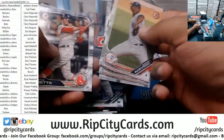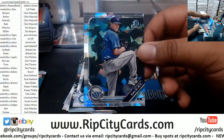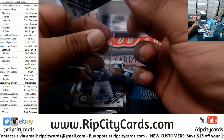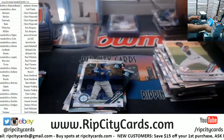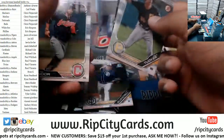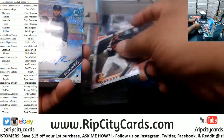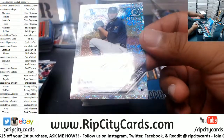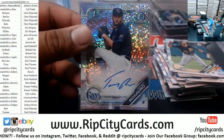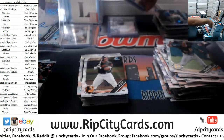Where's that auto? Brendan McKay. Rays Atomic. Man, Rays putting in work. That's the third Rays auto. Tony Romero, $2.99 Rays autograph. Rays definitely got their money's worth.